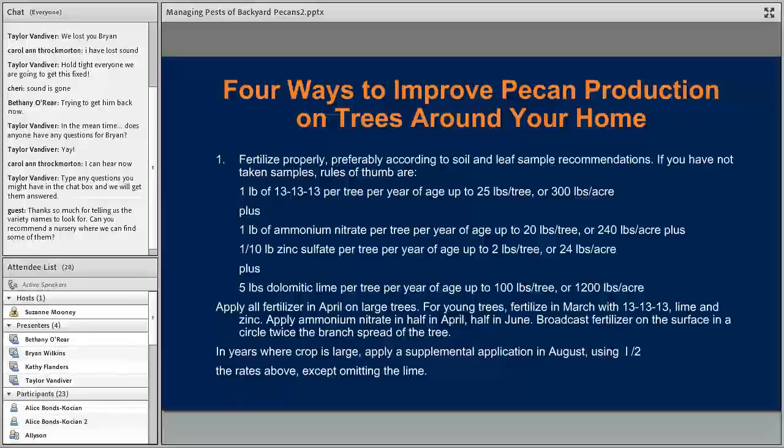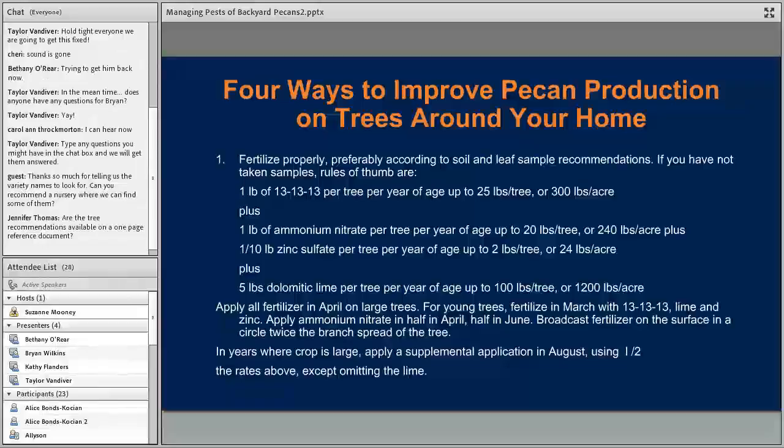And don't put all your fertilizer on at one time. We do a split application. We put our fertilizer on in April to May after the leaves come out. We'll put half on then, and we'll put half on in June to July. And we broadcast it under the surface of the tree. And if you've got a real large crop one year, you might want to do a little bit more in August.